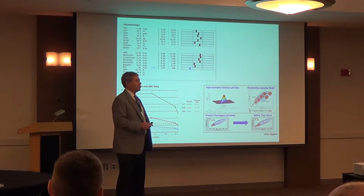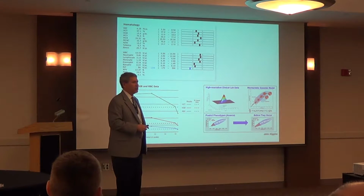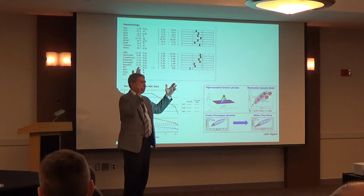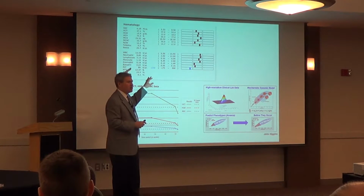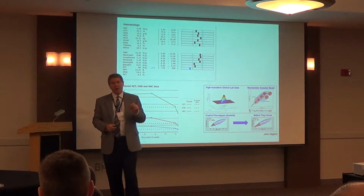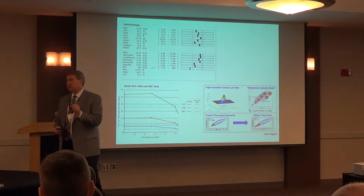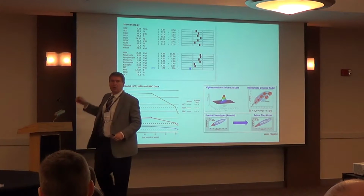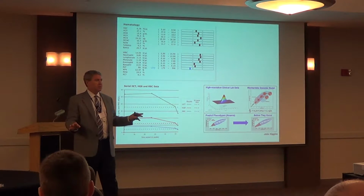So we went into the literature. We took information on the patients. We took all those different things I was just showing you, databases and patient information. And using mathematical modeling, knowing that the life of a red blood cell is 120 days and that it's biconcave in shape, we built a model of how each one of those parameters will actually affect those.